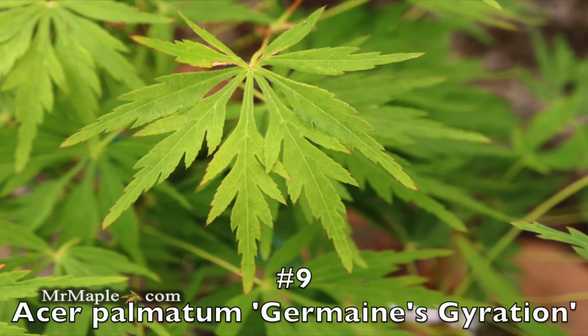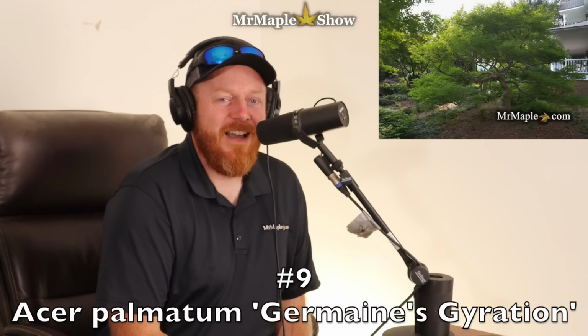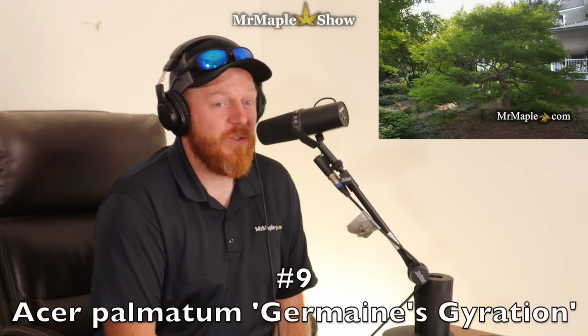So coming in at number 9, we've got Germaine's Gyration. Oh my goodness. This is really one of my favorite Japanese maples. It is a green, larger leaf, lace leaf with twists and contorts. And this thing gets out there and grows quickly.